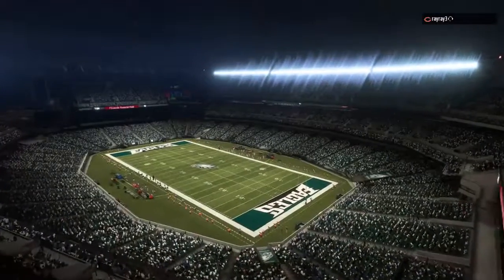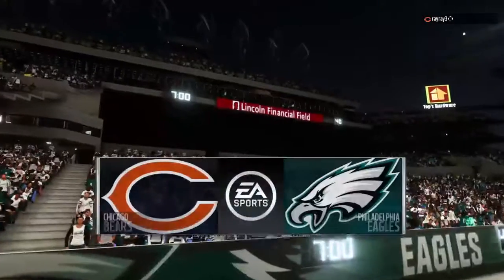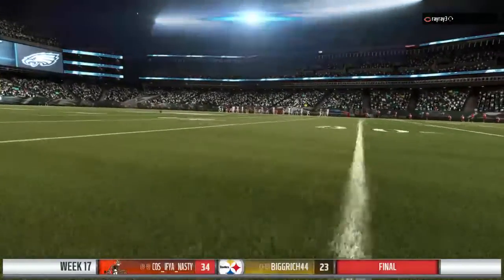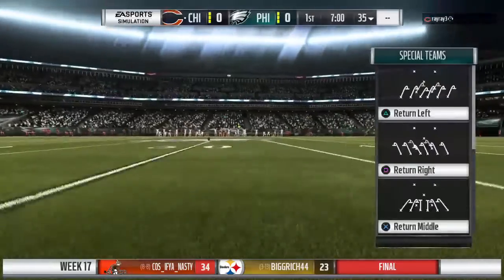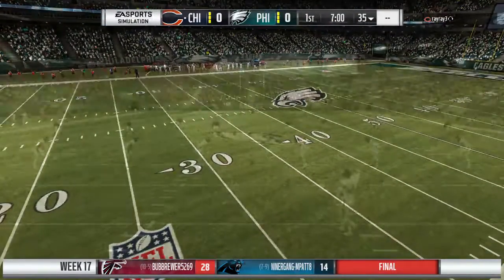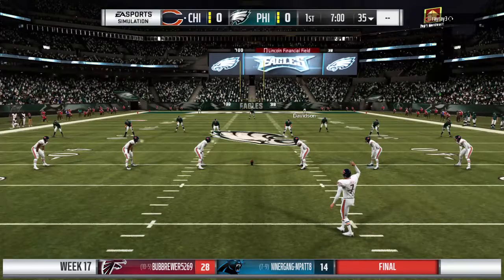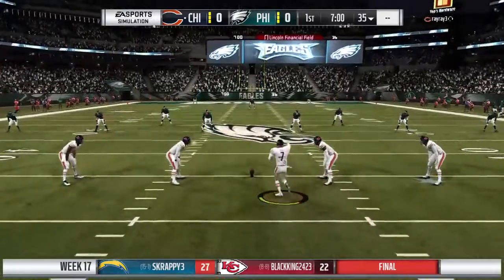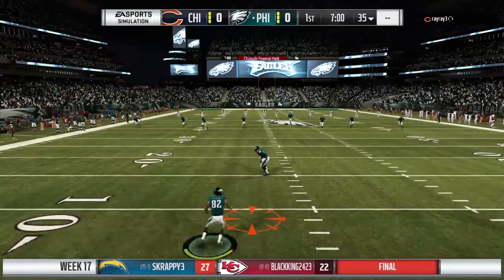All right, Coach, it's the NFL on EA Sports as you take a look there at Lincoln Financial Field in Philadelphia, PA. The scene a few moments ago, here it is. It's unlike any other in sport as both teams made their way out of the tunnel. These folks are fired up as their guys are ready to do battle between the Chicago Bears and the Philadelphia Eagles.